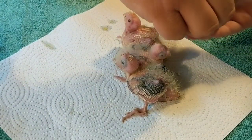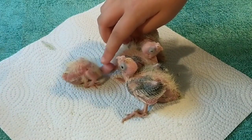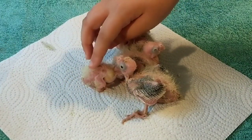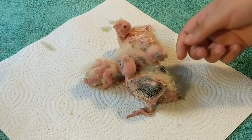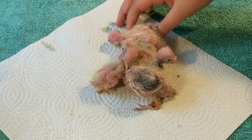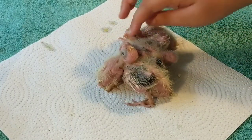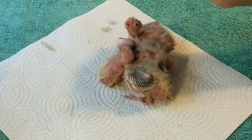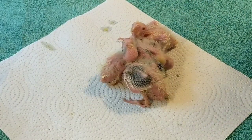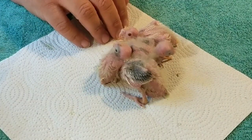Now, you will see that these two are younger. We got these out of nest boxes yesterday. They're younger. This one doesn't have its eyes open yet. That's fine. We'll just wait until its eyes are open. But they're just adorable in any way. Even the youngest one over here. They're just so cute. Well, guys, they're all fed now. We're going to put these back in the brooder.